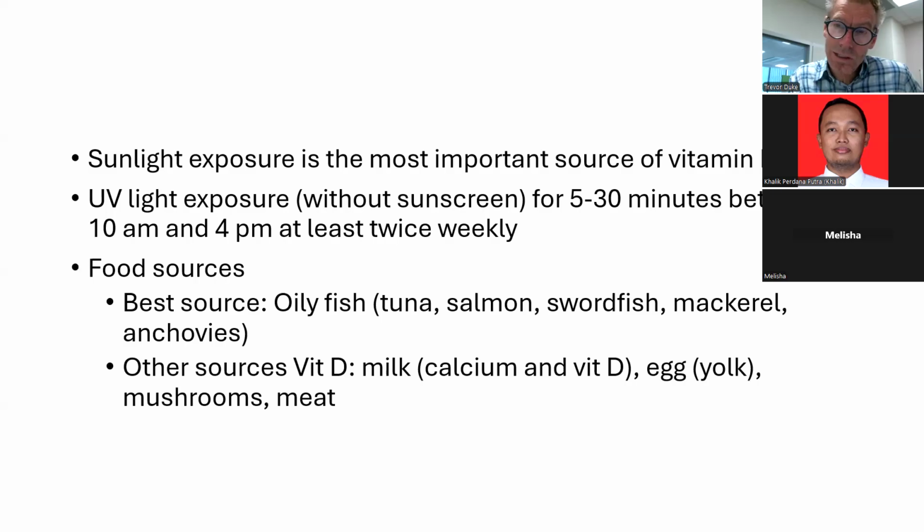The sources that are best in terms of food are oily fish, and there are lots of different fishes that are oily: tuna, salmon, swordfish, mackerel, anchovies. They're all oily fish, and they are very strong in vitamin D and in vitamin A. There are some other sources, like milk, but these are less concentrated forms of vitamin D than in oily fish. If you want vitamin D from food, then eat oily fish.